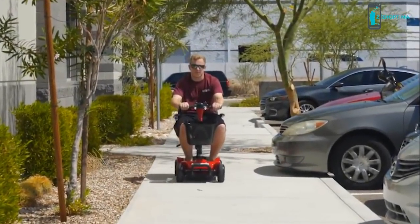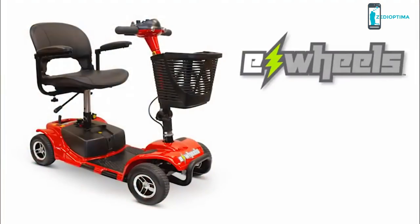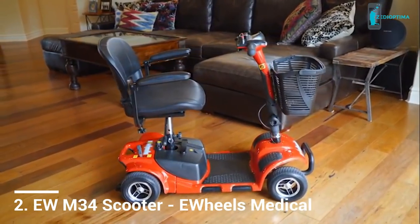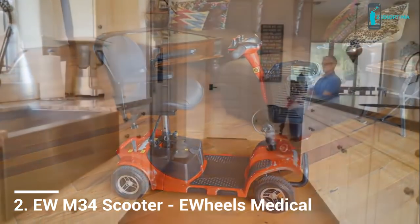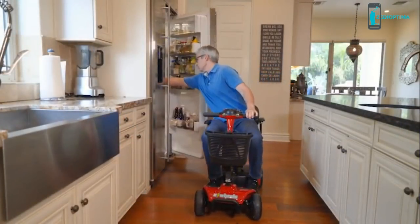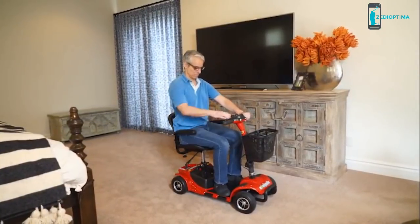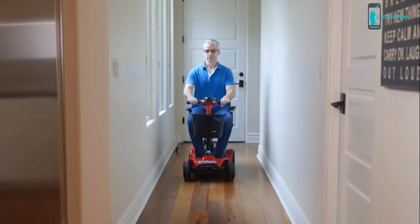The search for a high-quality, practical indoor-outdoor scooter just got easier. Introducing the eWheels EWM34 Portable Mobility Scooter. The EWM34 is packed with value and has the longest range and lightest weight of any travel scooter on the market today. The four-wheel design ensures stability, and its size makes it easy to get around, no matter where you are. It features a non-slip platform and swivel executive seat with movable armrests to make getting in and out easy and convenient. And with a 300-pound capacity, it fits most riders with ease.